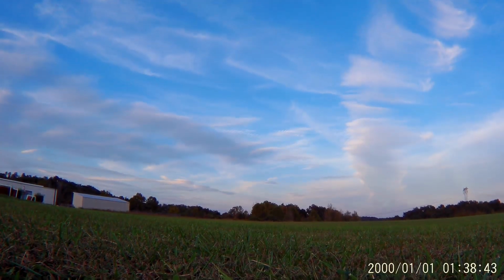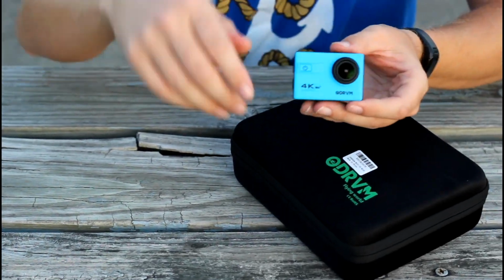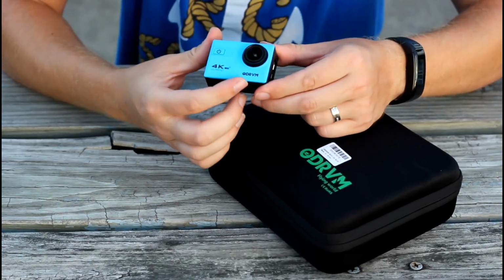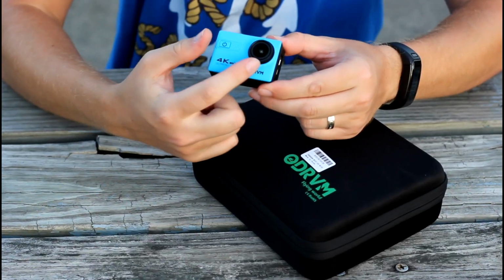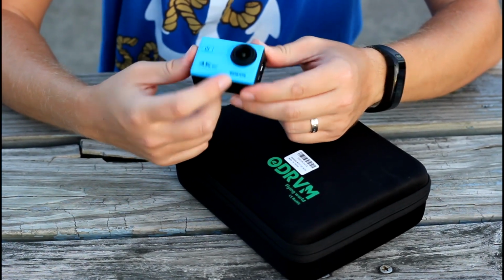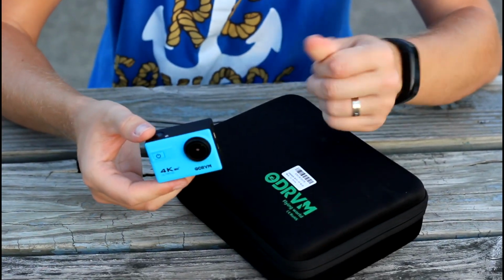Not a bad landing. Let's go get the camera and see what comes in the box. I don't know if I got to show you the camera itself, but here it is. It's ODRVM. It's kind of funny letters.